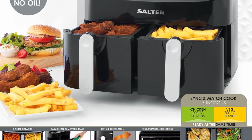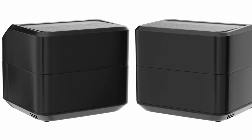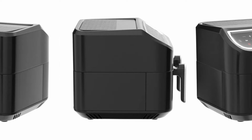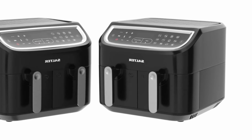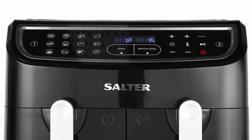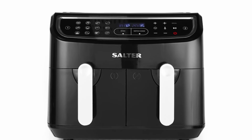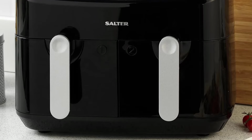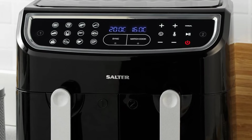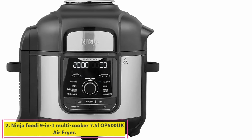Capacity, 8.2L. Dimensions, 39 cm x 38.5 cm x 33 cm. Digital display, yes. Wattage, 1,600 W. Cooking presets, manual air frying, baking, roasting, dehydrating. Dishwasher safe, no. Warranty, 1 year. 2 cooking drawers. Countless cooking options. Easy to use design.